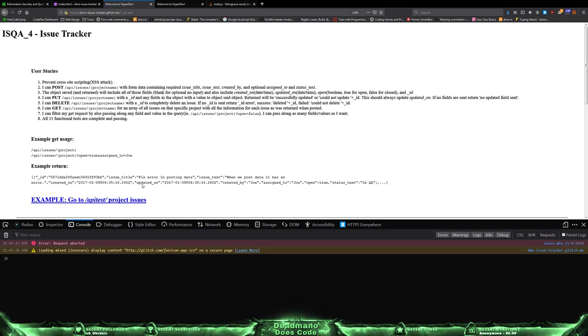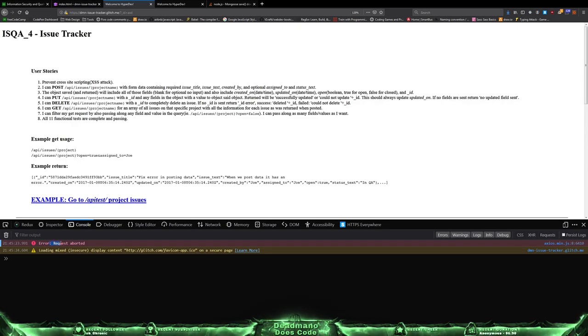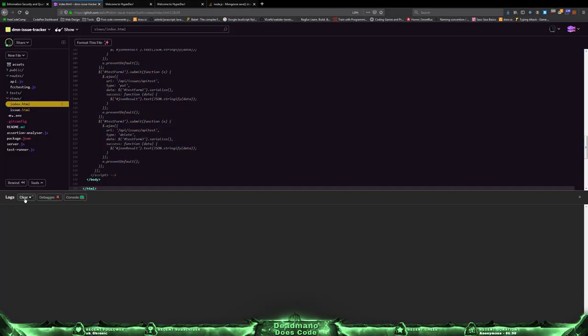Request aborted? Why? Why did the request get aborted? That's weird. No error, nothing, just request aborted. Axios.delete API issues API test. So that's a URL that it's going to try to send a delete request to. I don't think that'll make a difference, but let me try anyway.